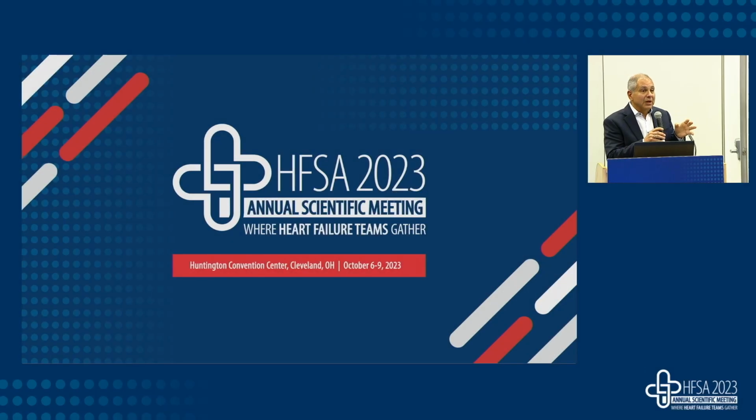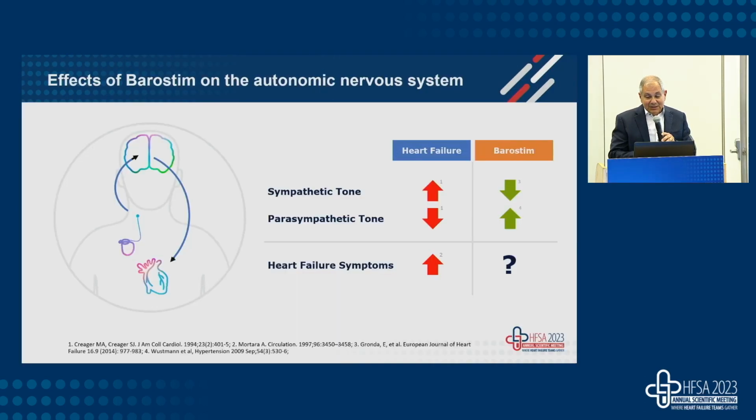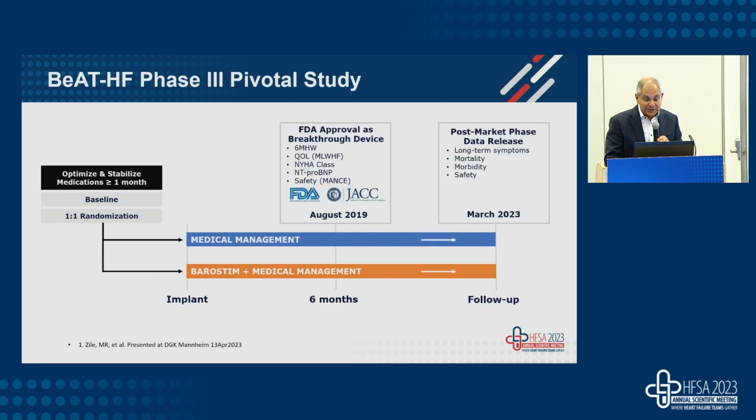Well, that was really a very wonderful and concise review of the pathophysiology of autonomic imbalance in heart failure and how autonomic imbalance can be rebalanced with barostimulation. So you now see the mechanism of action of barostimulation as reviewed again here on this slide. So now let's look at the clinical consequences of this rebalancing of the autonomic nervous system.